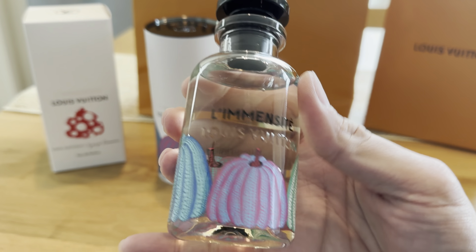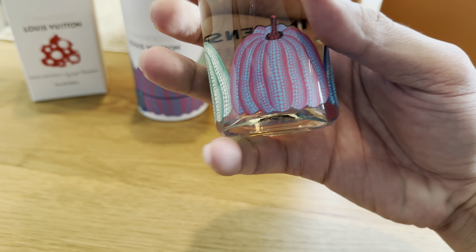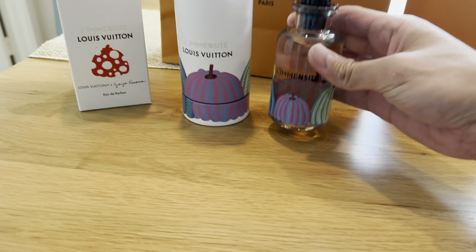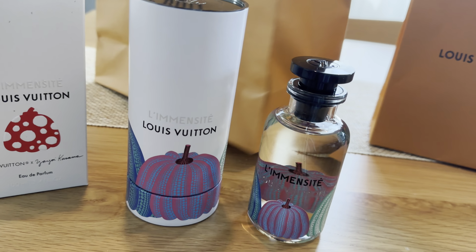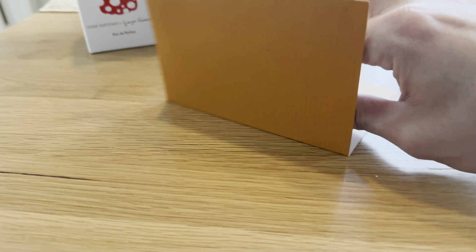Although yes, they jack up the price, so you already know that. But look at this L'Immensité with the pumpkins, and her iconic dots and stuff. Of course they jacked up the price because it's a collaboration. Let me tell you how much it is, because the L'Immensité is the L'Immensité alone.